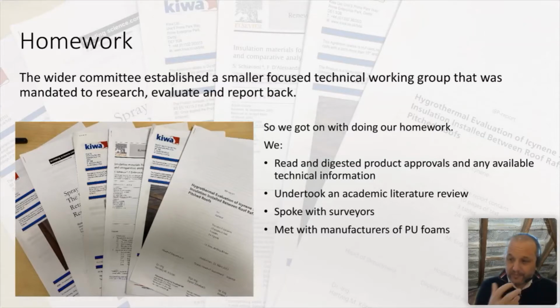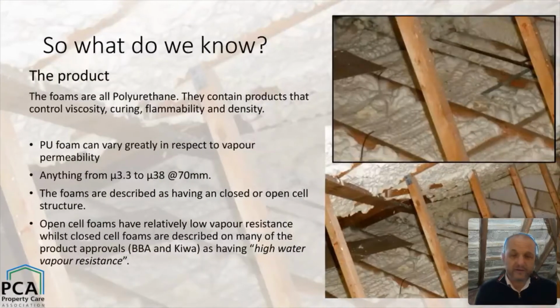We also met very openly and in good spirits with some of the polyurethane foam manufacturers, and learned, I have to say, a great deal. So what do we know?